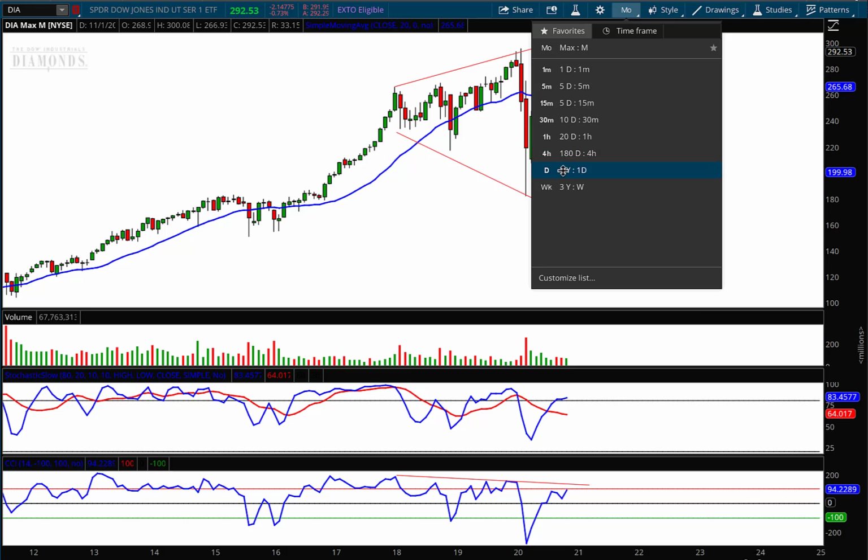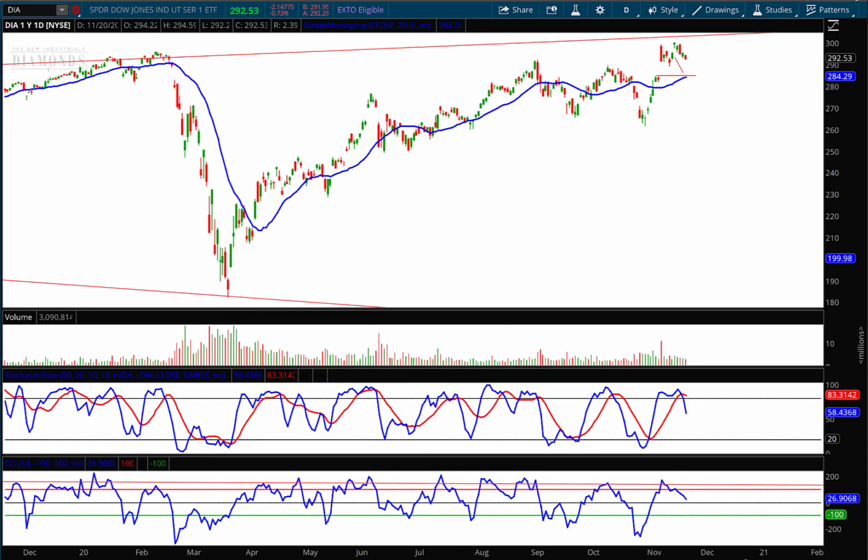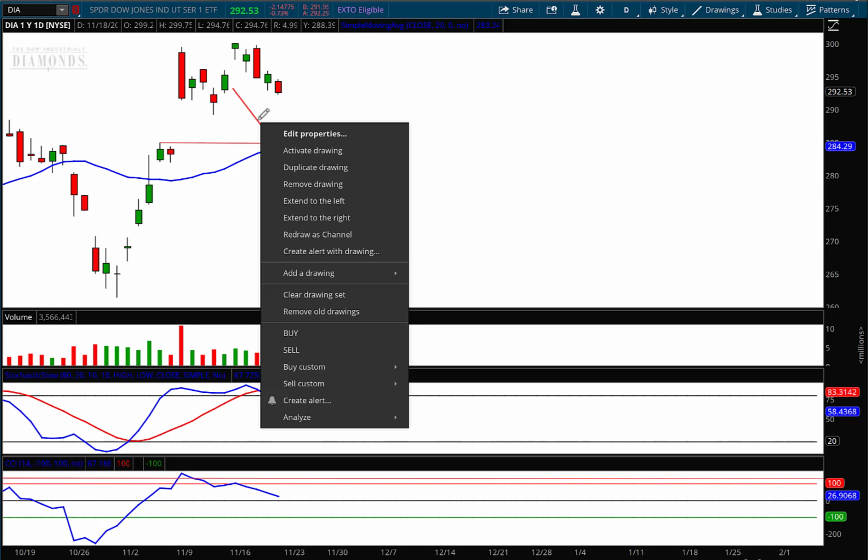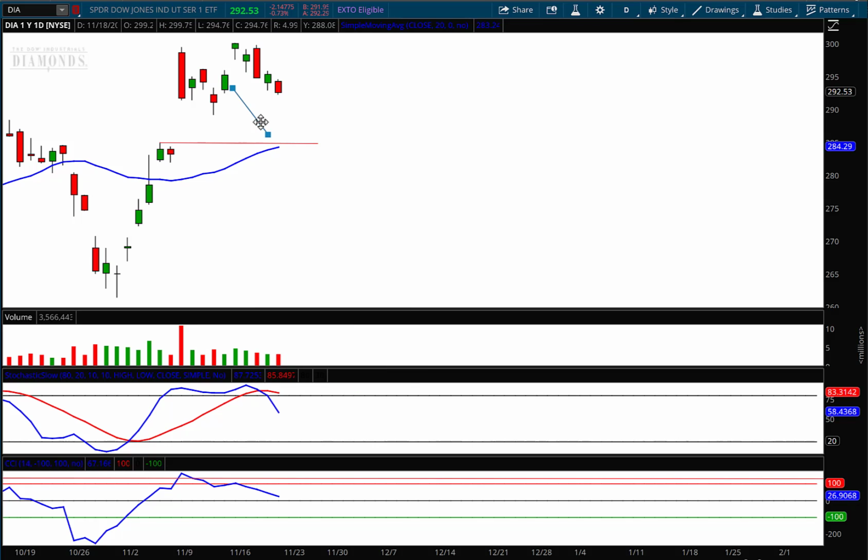So again, going back to the daily chart right here, as I zoom in, I'm just taking that line right there and I'm going to duplicate it and move it on over just like that. And I still think that the gap below the market will fill, and we'll have to see what happens there.